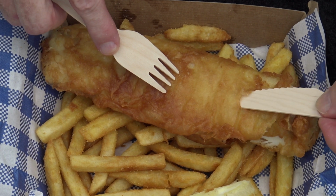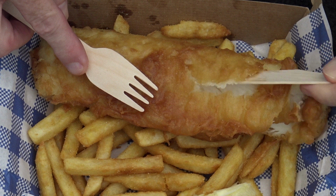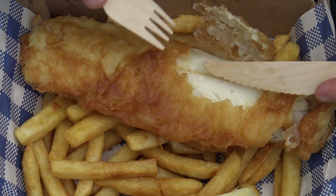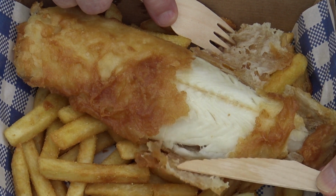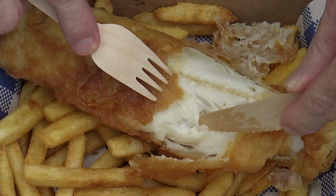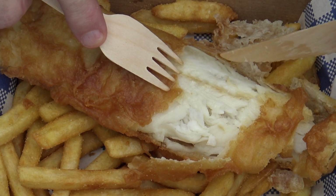Right. Wow, this batter looks so crisp and crunchy. Oh, and that fish inside. Look how white and clean and fresh it looks. Oh, mate. And it's just flaking away nicely. Oh boy, I think I'm in for a treat here. Ooh, batter, come at me.